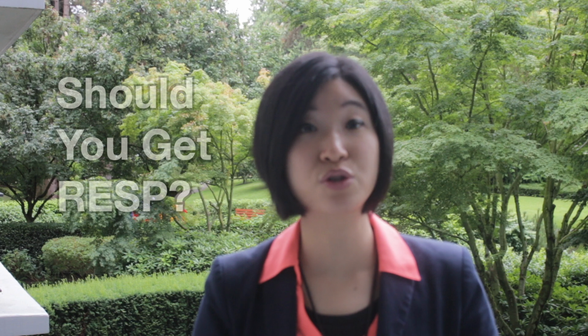Well, it depends on your situation. Some people may want to save for kids' education because there's much more structure, and it's planned saving. Some people may think you want much more flexibility, and maybe you want to put money aside outside of RESP. So it depends on what you're looking for. And these three different plans also give you different flexibility, different restrictions, and different ways to invest money inside the RESP.